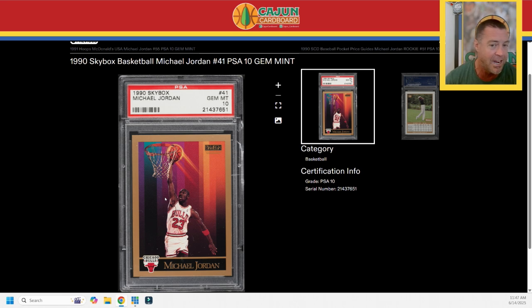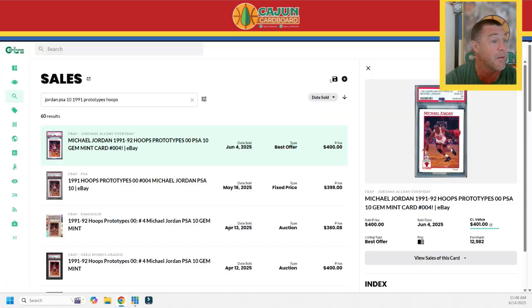Hoops had just come out in 89. Before that, you were looking at only Fleer, and then you got Hoops, you got Skybox. And then, along the way, you had Finest, you had all sorts of stuff happening in 90, 91, 92, 93. And then, of course, when we get into the mid 90s, we've got all sorts of brands out there. But this is the Skybox number 41.